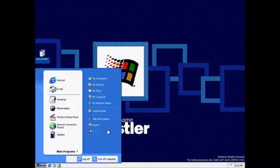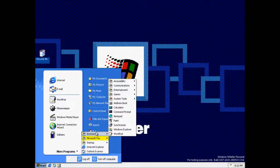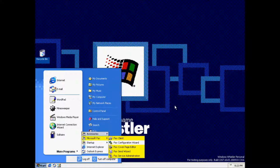So yeah, redesigned start menu. Oh, these 3D icons here. You can kind of see Luna in there. They probably got the idea for Luna from this.